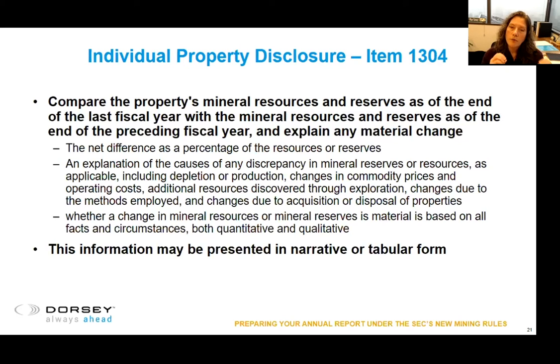And then when you go to your reserves under Guide 7 and 1300, there are very likely going to be some differences. They're very, very different rules. The 1300 rules are much more precise, much more prescriptive. So I would expect that there would be some changes. And so here you'll want to note that when you note the table with the differences, then you're going to talk about the explanation of any material change. So you'll talk about the net difference. And then for anything that causes the discrepancy, the first thing will probably be, we've changed the way we classify from Industry Guide 7 to 1300. And as such, it resulted in a significant change. And then you can also talk about the other things that go along.